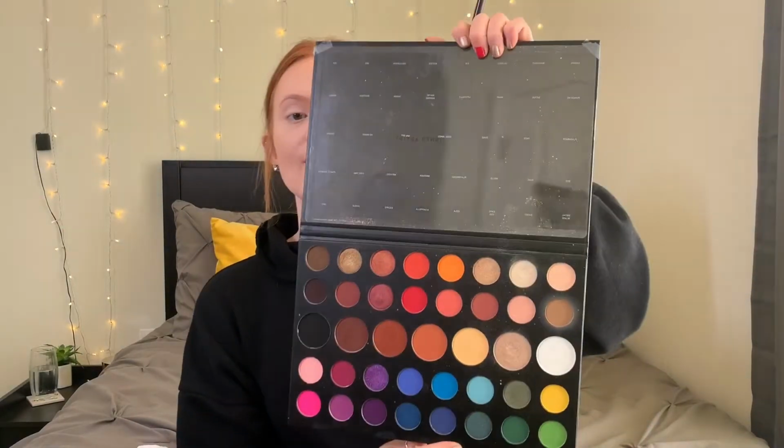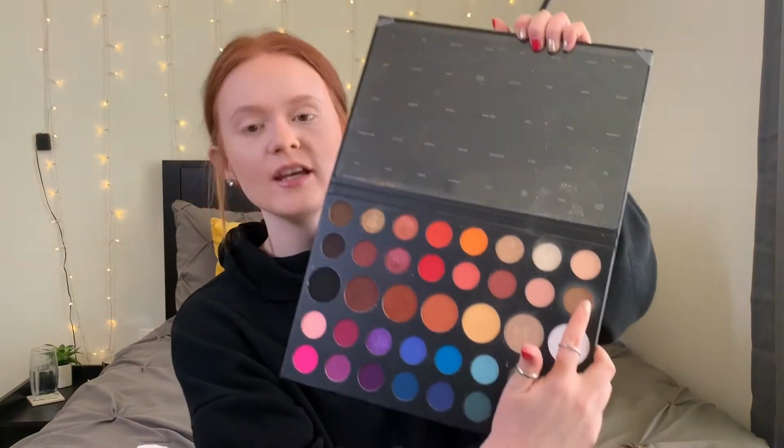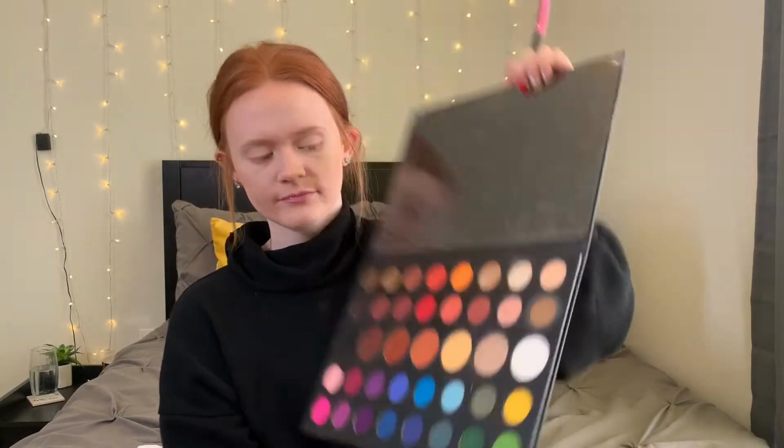If you don't have the palette, I know it's really hard to get your hands on, but there are lots of other affordable products that can match the colors that we will be using today. Today, I will be dipping into the shade Punch Me, which is right here. It's a light brown. It's a little more cool tone than that bronzer that we use.